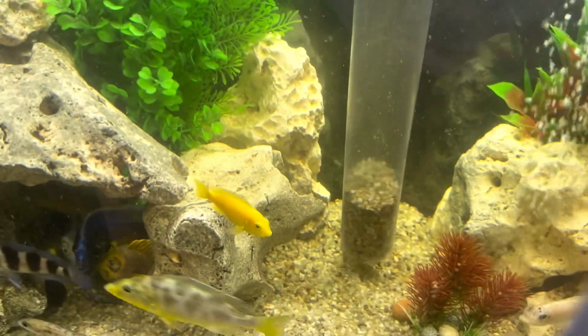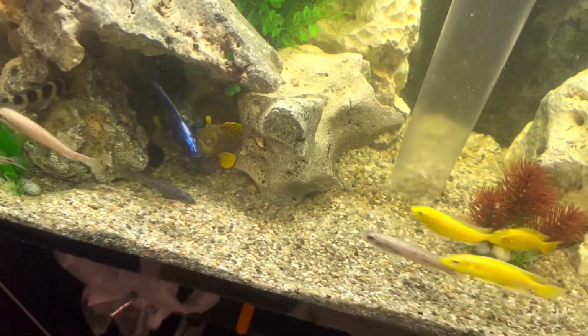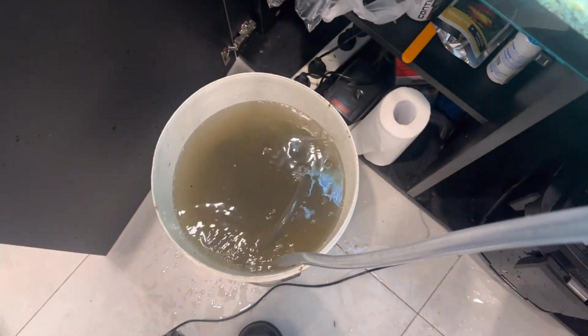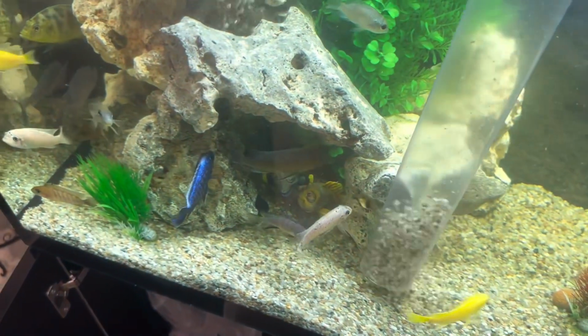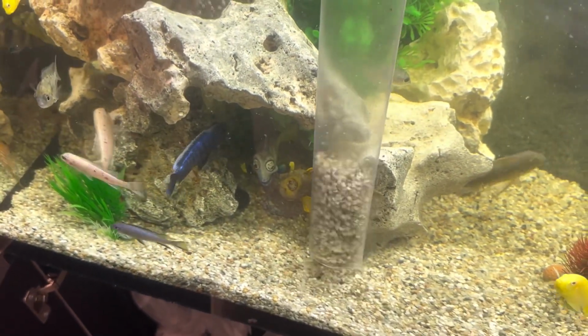So I'm going through and trying to make sure that I get as much crap out of the gravel as possible, particularly because we gave the tank a bit of a mini rearrange. And when you're doing this, always make sure that you're also watching your bucket, because it's really easy to overflow it. It's never as fun as you think. So that should be enough water.